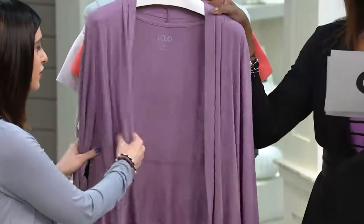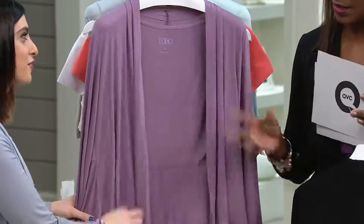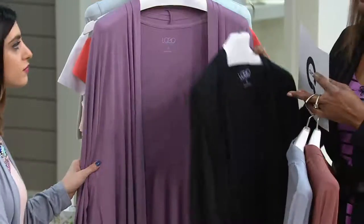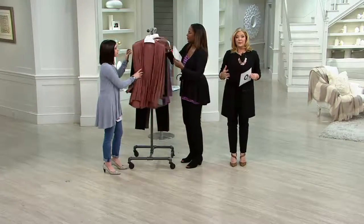And then the vintage lace. This is a really, really pretty color, a purpley mauve. Yes, a purple mauve. Jane, you had that on earlier. It looked beautiful with the striped tank Jane's wearing right now. So if you like to be a little more matchy-matchy like I do.